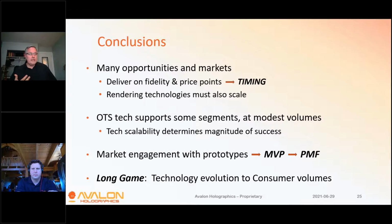When you look at what's going to happen when, it's really going to be a price point and fidelity combination that determines the timing. And I haven't even touched on it in this presentation, but there's also the rendering tech that has to scale in parallel, particularly for synthetic information. But rendering could just mean encoding when it comes to captured content and captured light as well. If that doesn't scale, then who cares how cheap your display is if it needs a rack of GPUs just to drive it. Off-the-shelf technology can support some of these segments at modest volumes for now, but really the scalability of your underlying technology base is going to determine how far you can go down those paths.